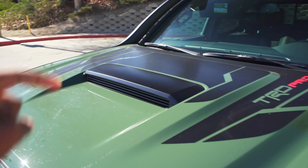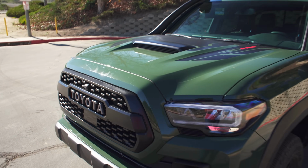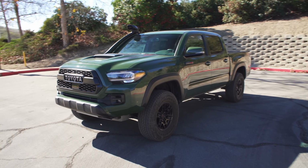And then you've got your non-functional vent right up here. So there is that. But if you're a Colorado ZR2 owner, I wouldn't be making fun of this truck just yet, because your vents are fake as well.